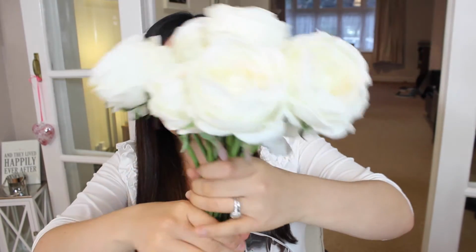So if you want to look for vases for your house or your room or whatever, pick them up from TK Maxx because they're really good value for money and they aren't expensive. And then I literally cut down the stems of these roses and then put them in here. Basically they are sitting in my hallway and they're so pretty, and they look like this.